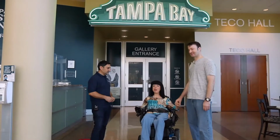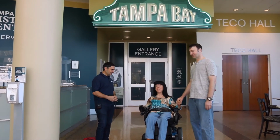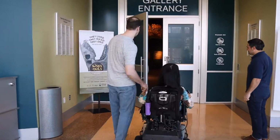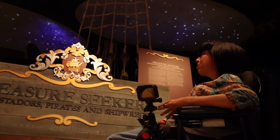We're here at the Tampa Bay History Center. This is our first stop, and Manny is going to show us around. I really love how these screens up above show the different constellations.